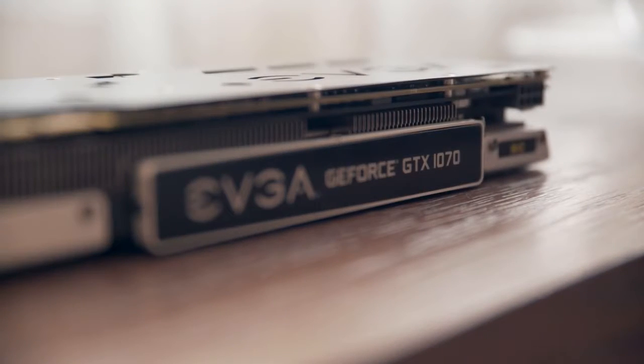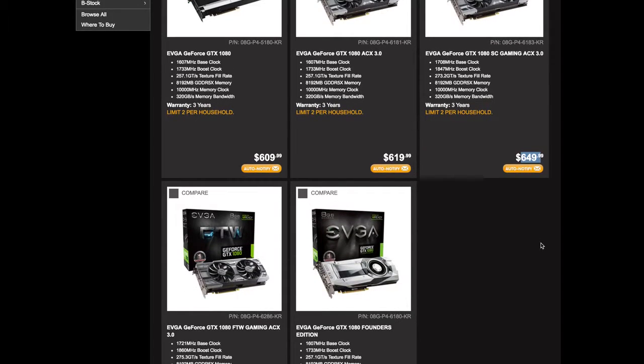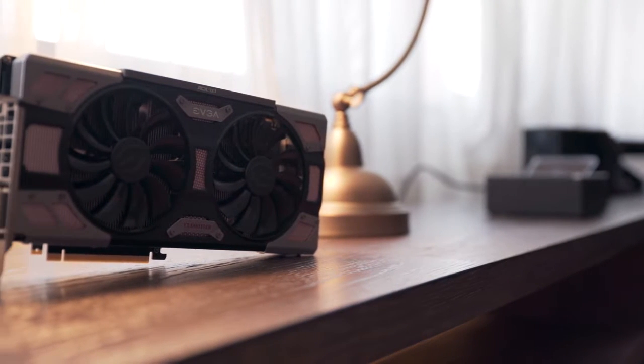Now EVGA will be releasing 6 versions of the GTX 1080 in order of price. So we have the standard GTX 1080 with EVGA's reference cooler, then the 1080 with the ACX 3.0 shroud, then the superclocked card, the FTW edition, the hybrid, and then the classified. And they are priced at $609, $619, $649 and $679 respectively, with pricing not yet revealed for the hybrid nor the classified.